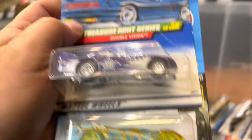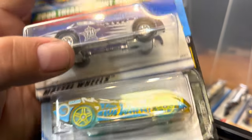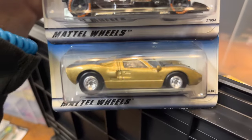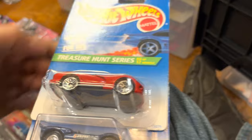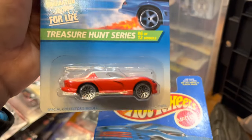Is there basics? Oh, there's a treasure hunt, guys, look at that. It says 2000 treasure hunt series double vision and the regular treasure hunt. The writing's on the bottom. Okay, that's cool. I didn't know there was those two. Look at that. Ford GT treasure hunt. And, ooh, Viper treasure hunt. Look at that, it says treasure hunt. Let's look at them all, guys, so you can enjoy them. That looks so simple, and that's a treasure hunt.